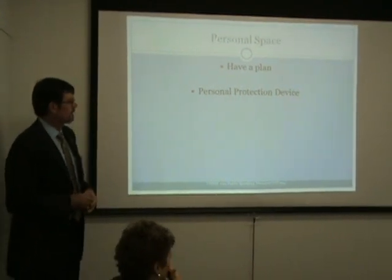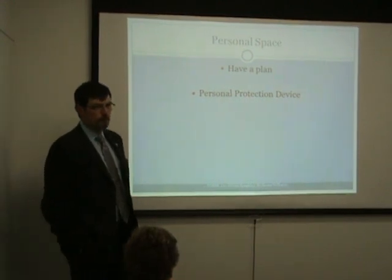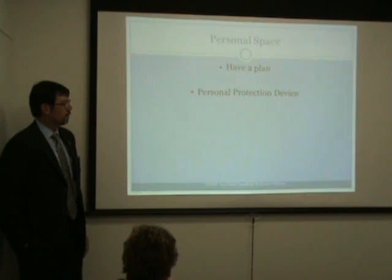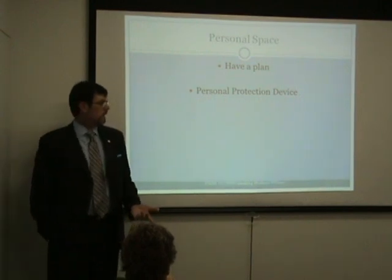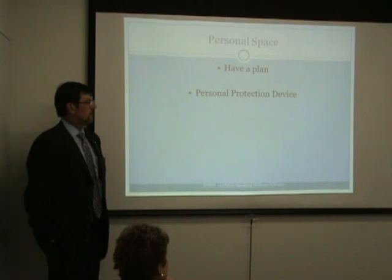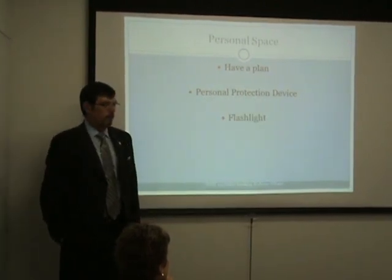Personal protection device. I'm not going to tell everybody to go out and buy a weapon, but some sort of personal protection device in the event that you are home and your home is burglarized. It doesn't necessarily have to be a gun. My wife carries a mace on her purse, something like that, to help protect you in the event of a burglary when you're home.